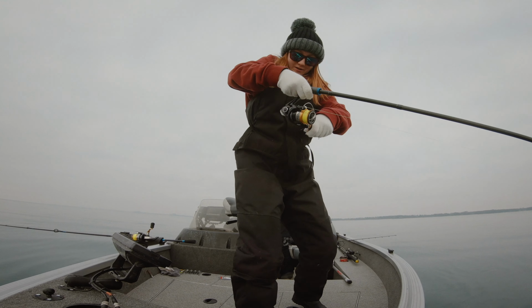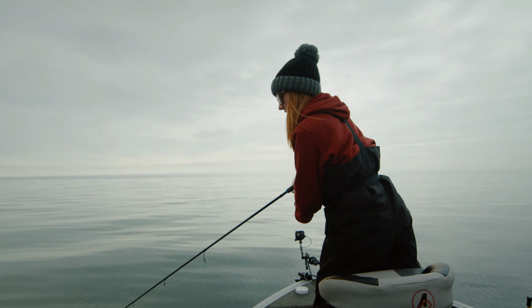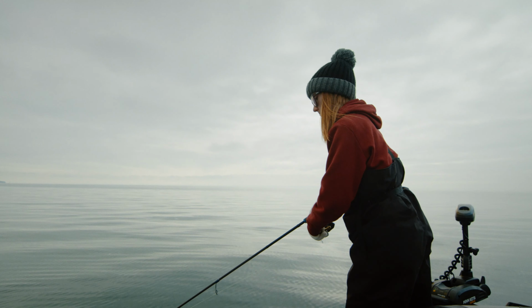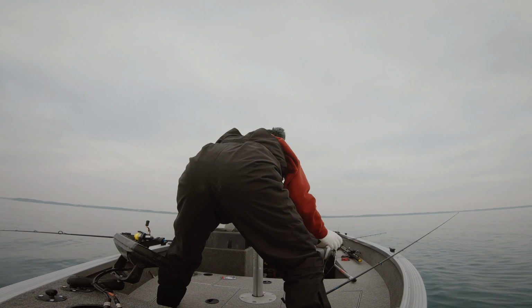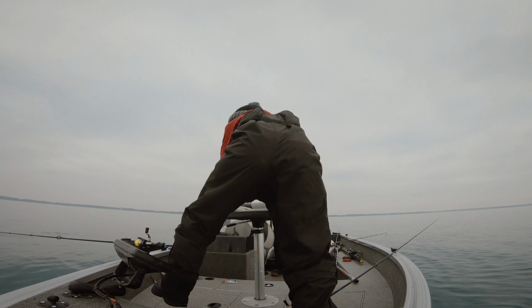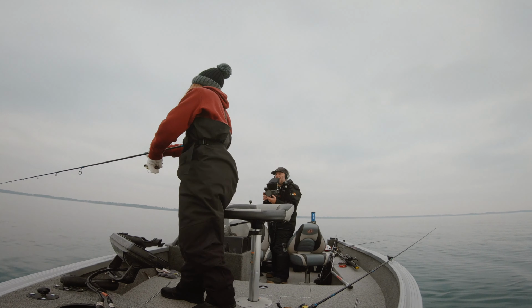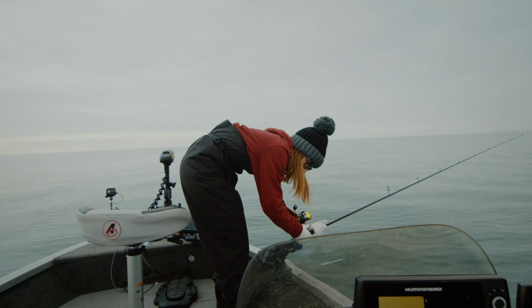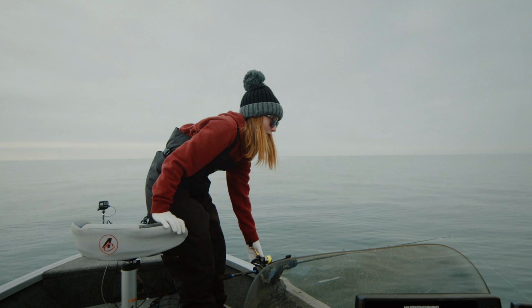Fish! Constant off, spot lock on. No, I lost it. You've got to be kidding. Okay, drop it back down. Fish. Constant off. That sucks. Well, lost two fish in a row.